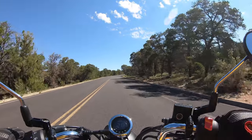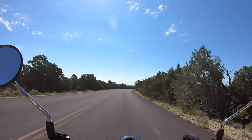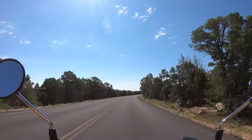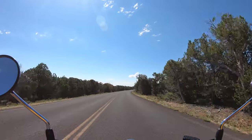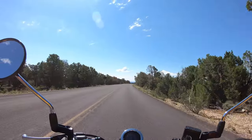What a beautiful trip. Oh, that wind feels good. I'm officially leaving the Grand Canyon National Park. And the good thing about leaving is my bike is over 600 miles now. So the break-in miles, I don't have to be so conservative. So on the trip home, I'm planning on opening it up. So here we go.